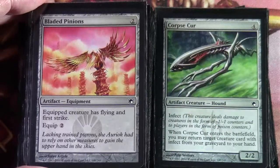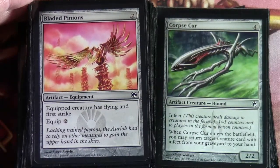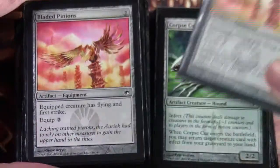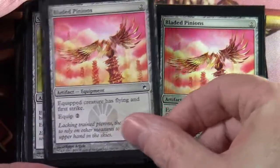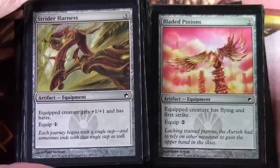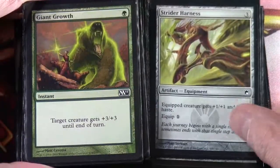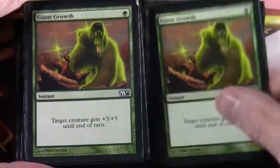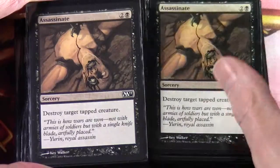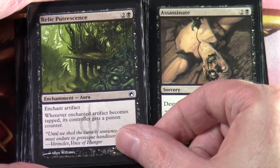But also, you've got things like Bladed Pinions, so you can imagine how annoying it is if you've got an infect creature that doesn't fly and you use this to make it fly. Basically a creature with infect and evasion on it is pretty annoying. Then we've got some Giant Growth, so you can do combat tricks, Assassinate, Relic Putrescence, I think that is.